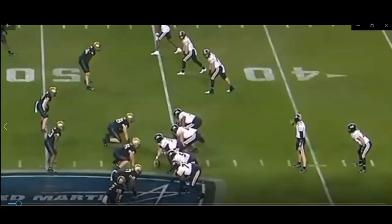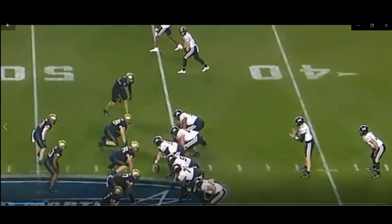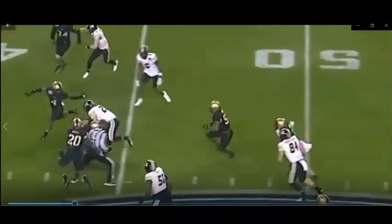All right, here's some video right here. Here you see they're shifting. They were in trips, and they had that linebacker walked up, so they brought him down. You see the down block, and look how tight he hit it.